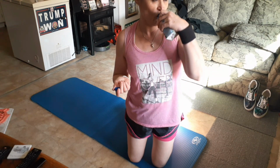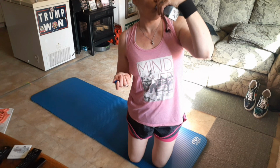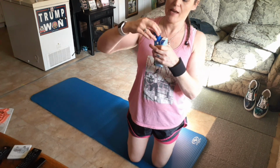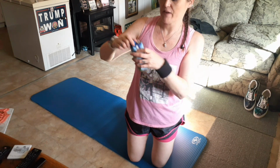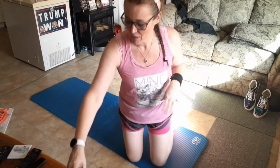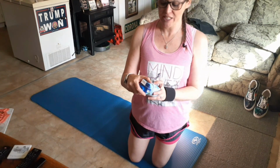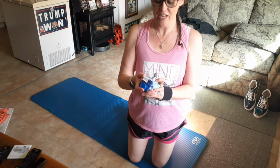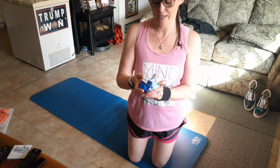This is one serving, and it has potassium in it and some other ingredients. The colder it is, the better it is. I don't have my glasses on, so let me see if I can read this. No, let me put my glasses on. That was horrible. Okay. Replenishes electrolytes, provides vital nutrients, hydrates with coconut goodness.